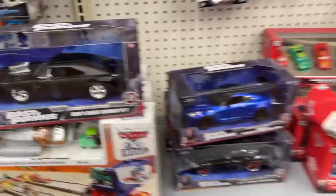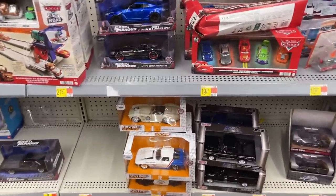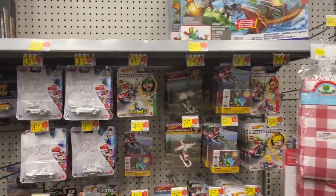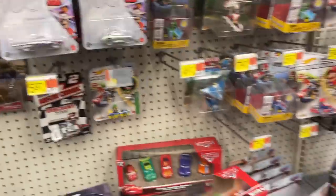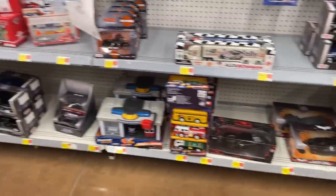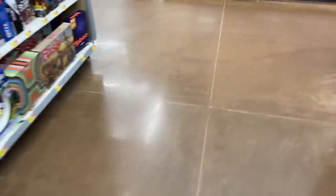Fast and the Furious. All kinds of big time muscle there. Mario Kart. There's some 100 years of Disney. Just trucks. Got some Hot Wheels. Alright, let's see what else we can find.